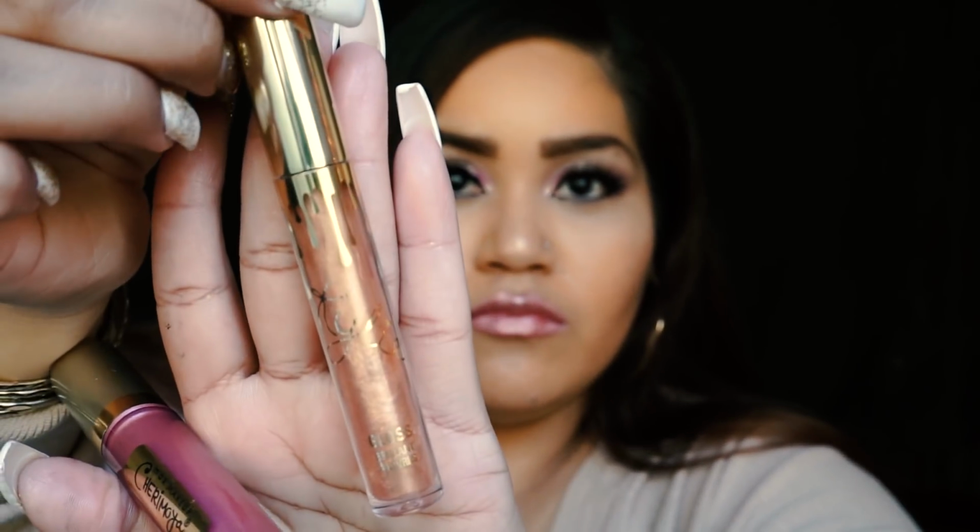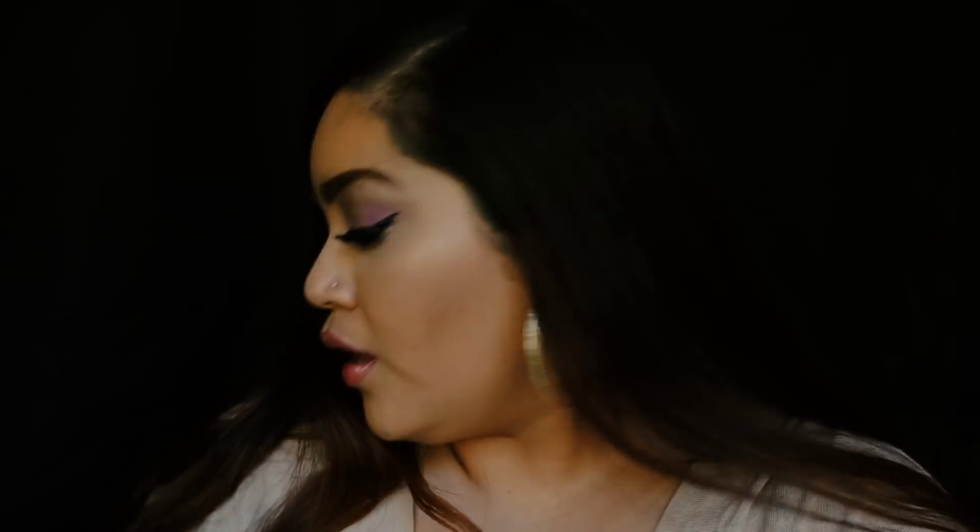Anyway, so I added my Kylie gloss. This is the shade Poppin', and it's just like a gold. Literally, it just looks gold. I mixed those together and that's what I got.